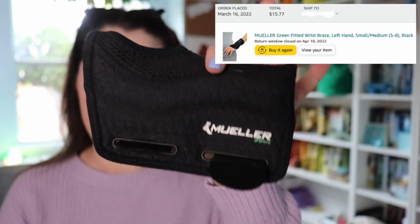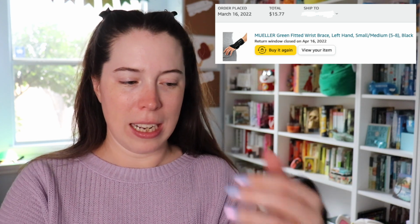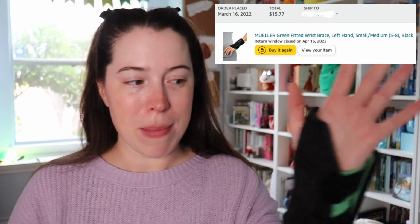I also cannot recommend this wrist brace enough. This is the left-hand version, because that's what had been bothering me, but I'm actually about to get the right-hand version too. It has a pretty impressive form to it, like it's a durable sort of thing.